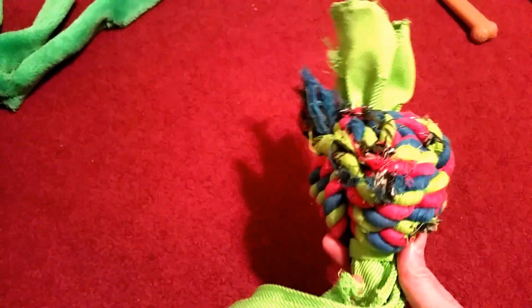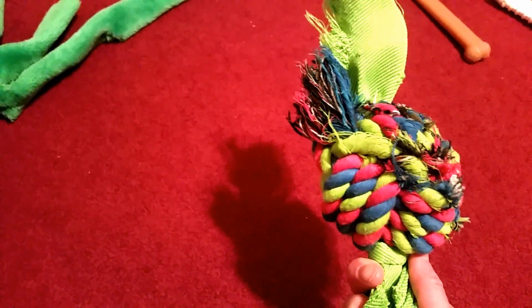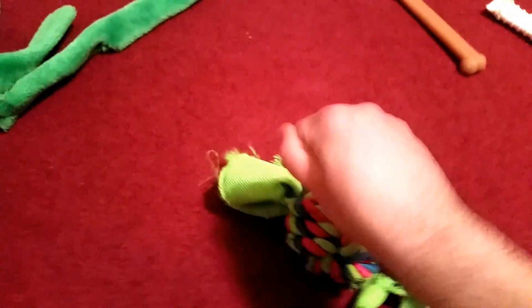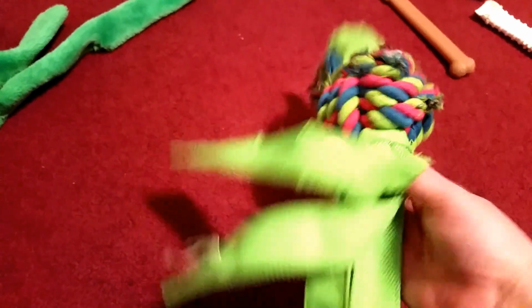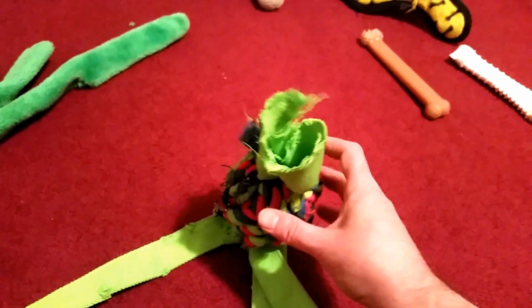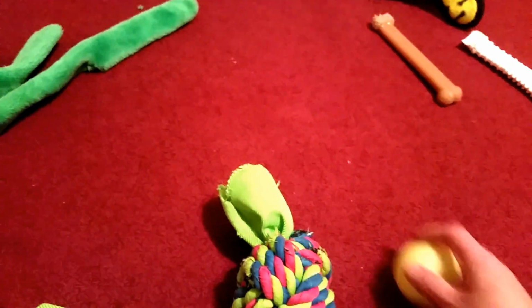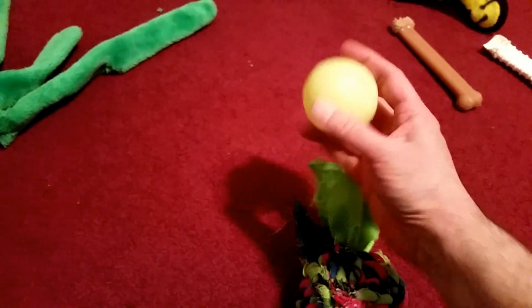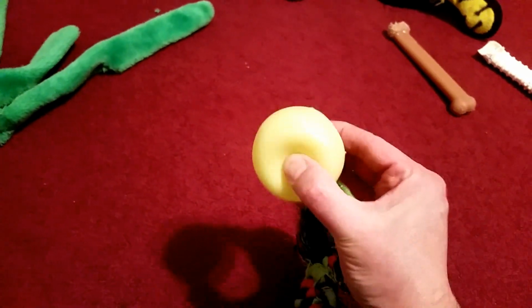So I gave it to her, handing her the roped end of it, and she would proceed to rip the individual threading that makes up this heavy knot. And it's a pretty heavy-duty knot. I wouldn't want to get hit with it. Also, she hears me touching her toys. In this hole here was a ball, a squeaker that I wouldn't have known what it was until she removed it. And, of course, there it is.